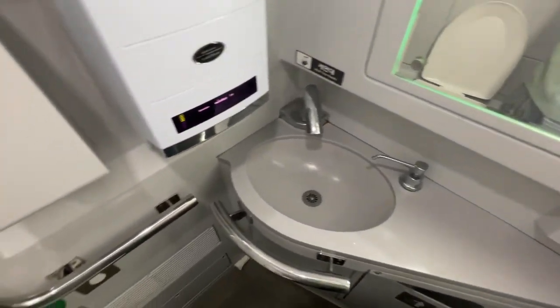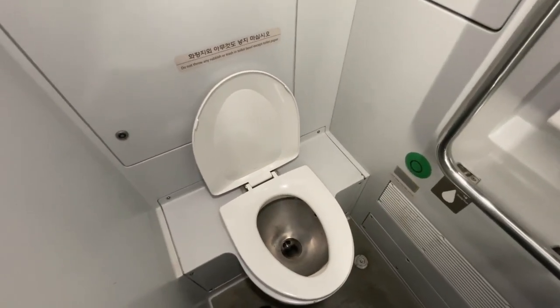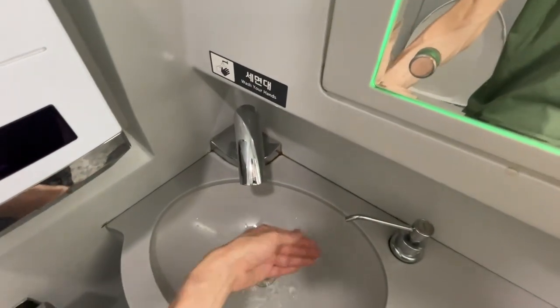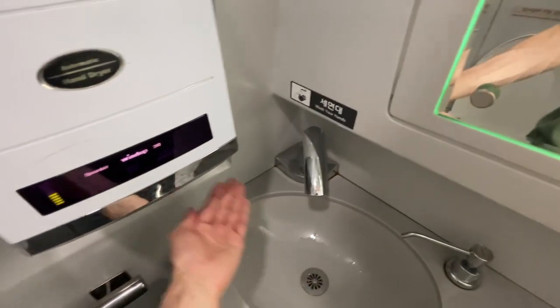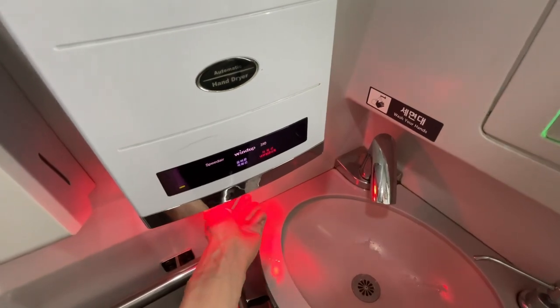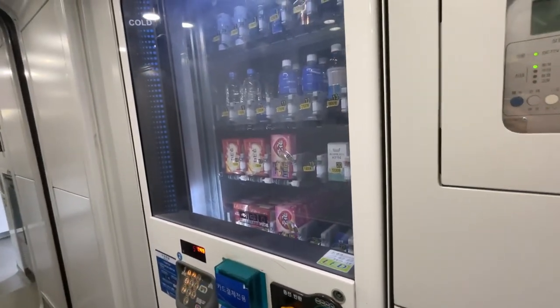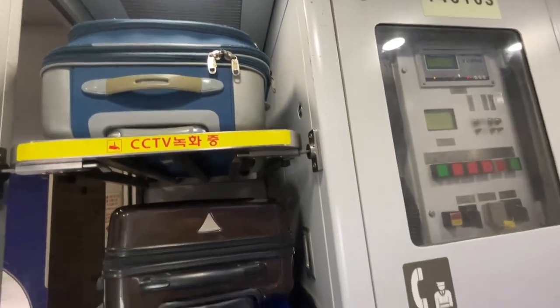The lavatory is like this. It's nice and clean. It has a hand dryer too. There are newspapers there and a vending machine here. The opposite side is luggage storage.